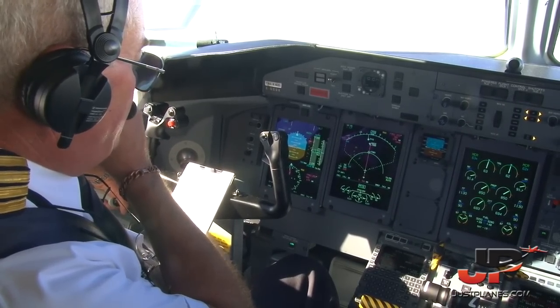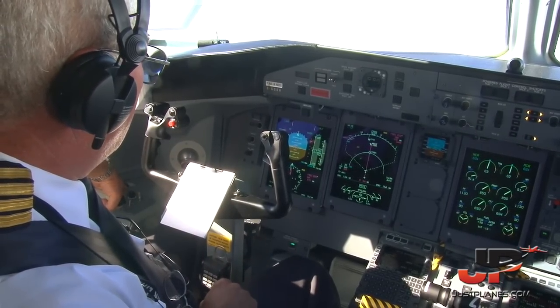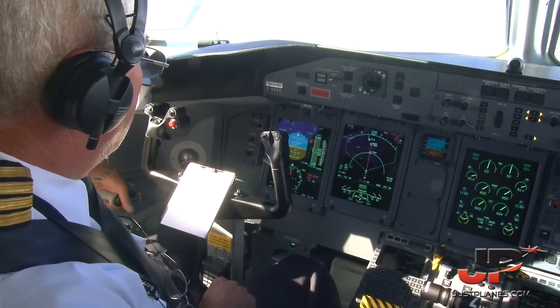Center, good day, it's Jazz 915 with you at 240. Jazz 915, identified flight level 240.